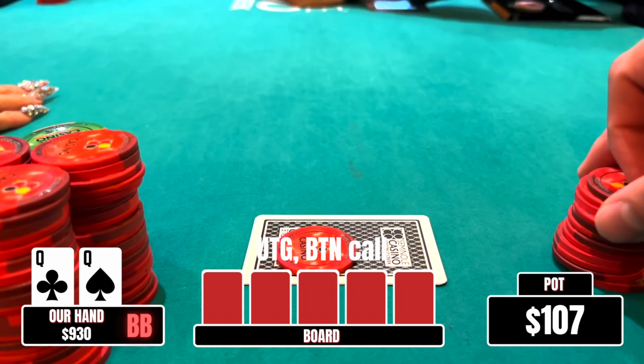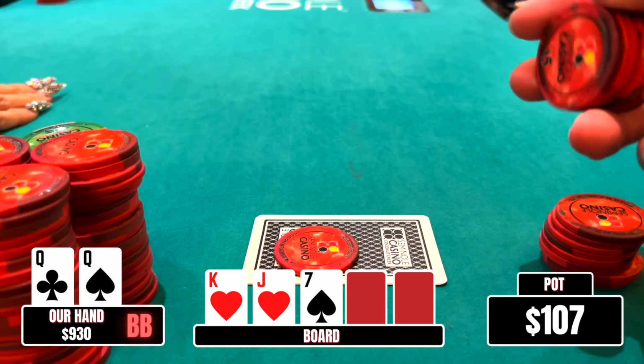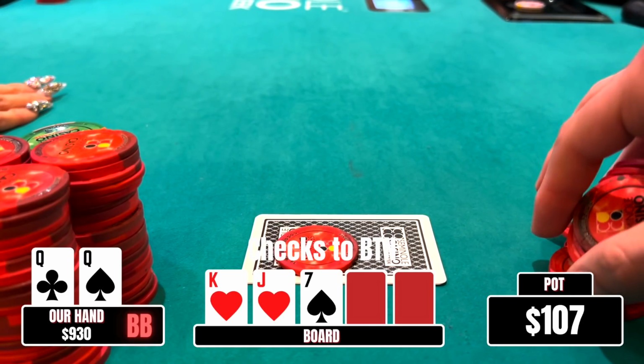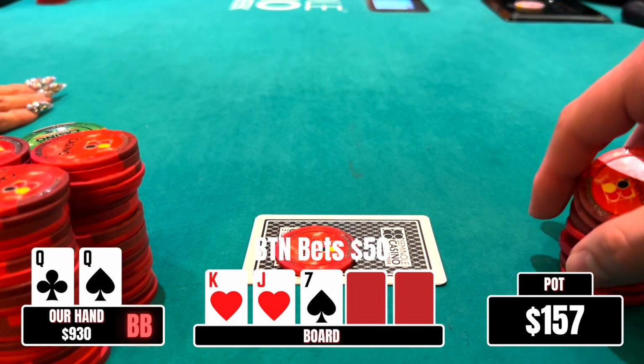Not the most ideal board. The flop comes out king high with 2 hearts. So we have middle pair and a backdoor straight draw. Action starts with me. Don't want to inflate this pot. I check. Under the gun checks, and now the button decides to throw out a bet. The button throws out around a half pot size bet. The button bets $50 and action's on me.